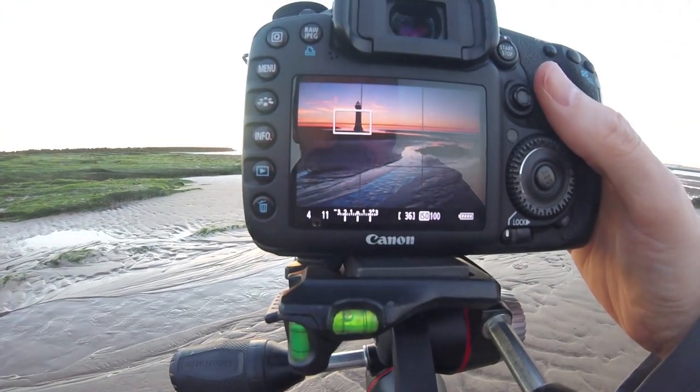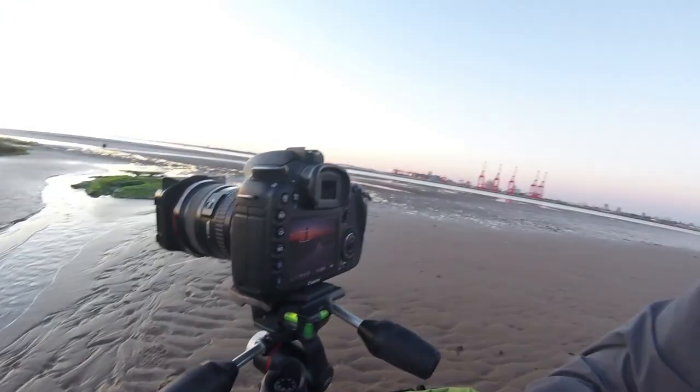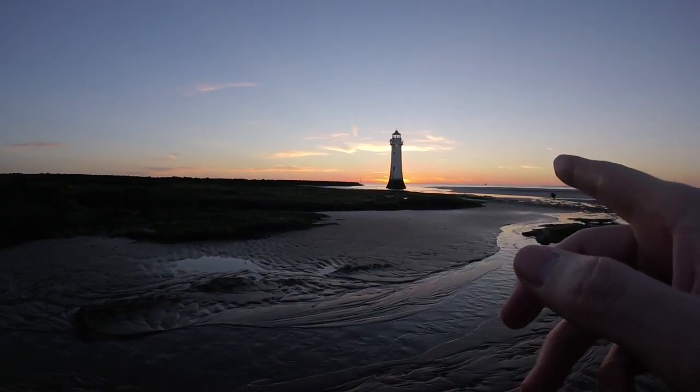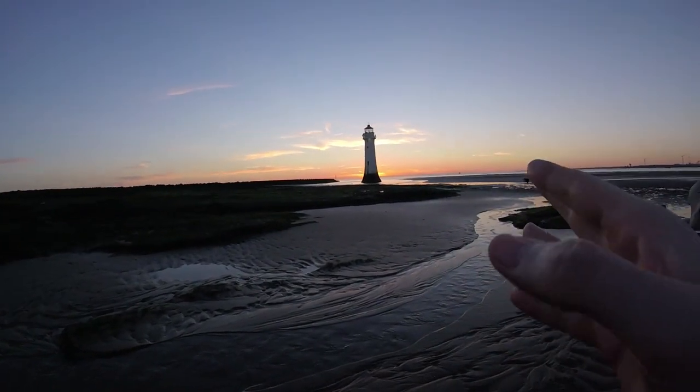But as you can guess, because it's gone now relatively dark, the shutter speed is a lot slower. It's down to a quarter of a second. But the sun is set right behind the lighthouse. I actually thought it was going to set a bit further to the left. It's right behind the lighthouse, which means there's a nice glow surrounding the lighthouse, so I'm pretty pleased with that.